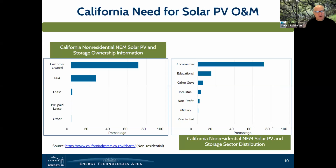One of the things that we also thought was really interesting and wanted to share with you is that there's an assumption that in the institutional sector, most of the systems are probably power purchase agreements, because the institutional marketplace is nonprofit and can't take the tax credits. We discovered that is not the case. There is a tremendous number of customer or institutionally owned systems in the state across all sectors. So that means there's a great need for O&M services. Everyone has built a lot, and at this point in time it's like, we need to maintain these systems.